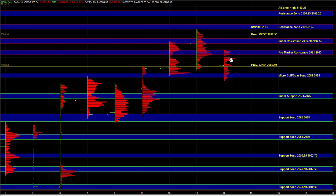But just keep in mind that the larger time frames are still bullish, and the buyers can step in at pretty much every zone along the way. So those are the main ideas heading into the open. Let's see how the market reacts to 82 to 84, and take it from there.